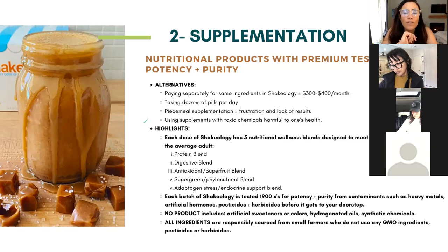I promise you, the number one misconception that people have with Shakeology, and why people behind the scenes in their brain are not investing in it, is because they think it's an overpriced protein powder. We can't get frustrated with that if we don't ever educate people publicly about what it actually is.